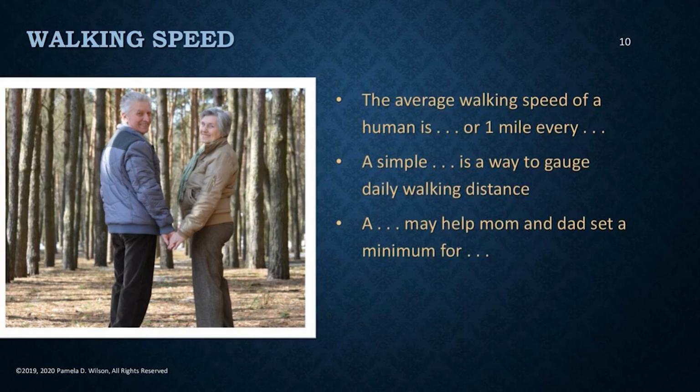The average walking speed of a human is 3 to 4 miles per hour or 1 mile every 15 to 20 minutes. If you walk or run, you know that this speed is a pretty good pace. It's not really a leisurely stroll. According to an article in Healthline, walking speed decreases with age beginning around age 60.